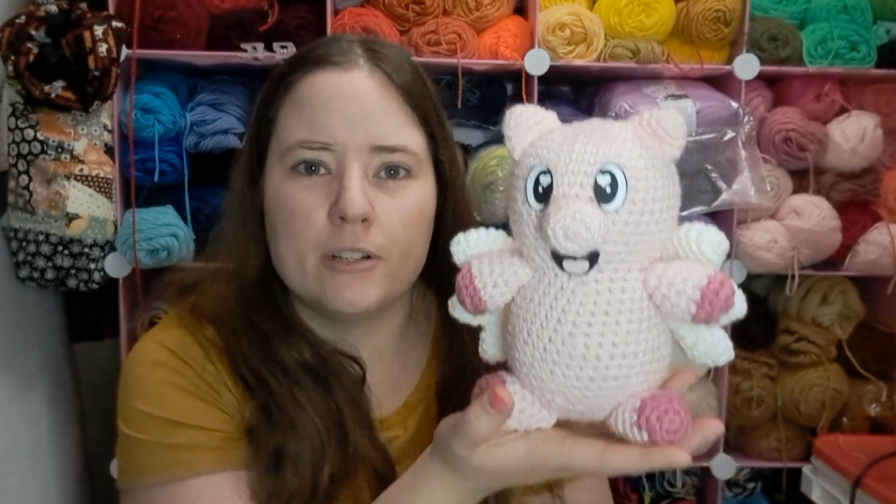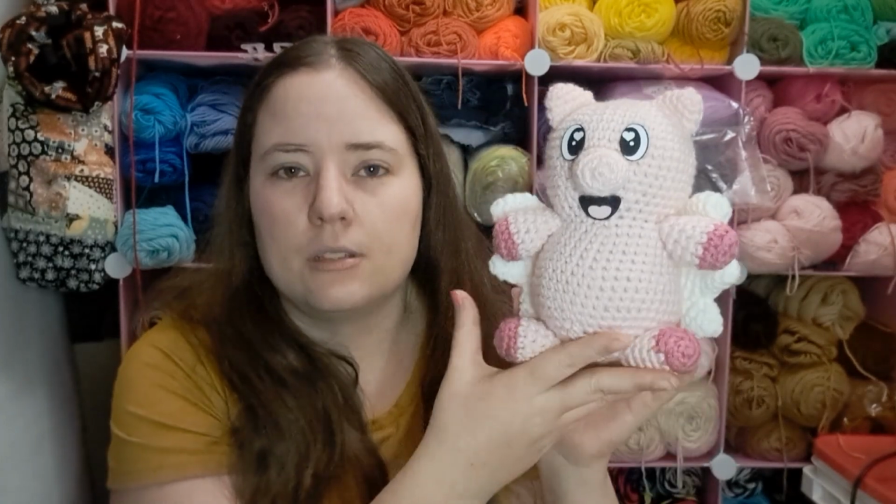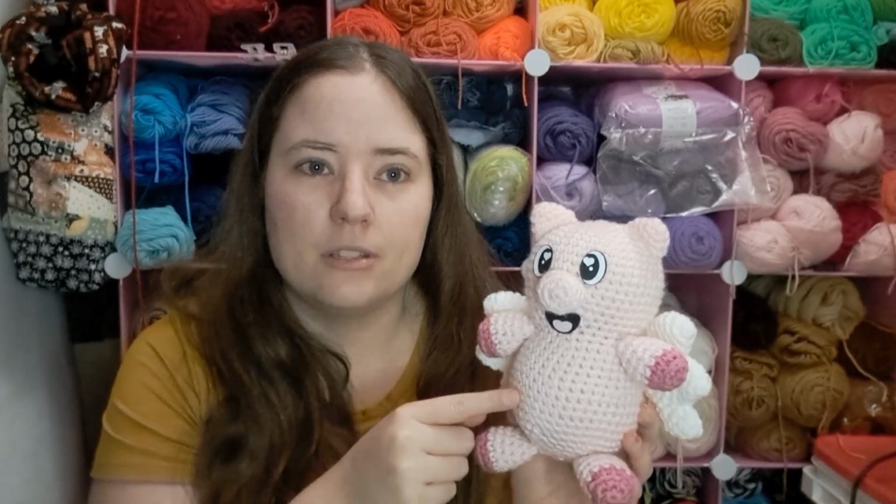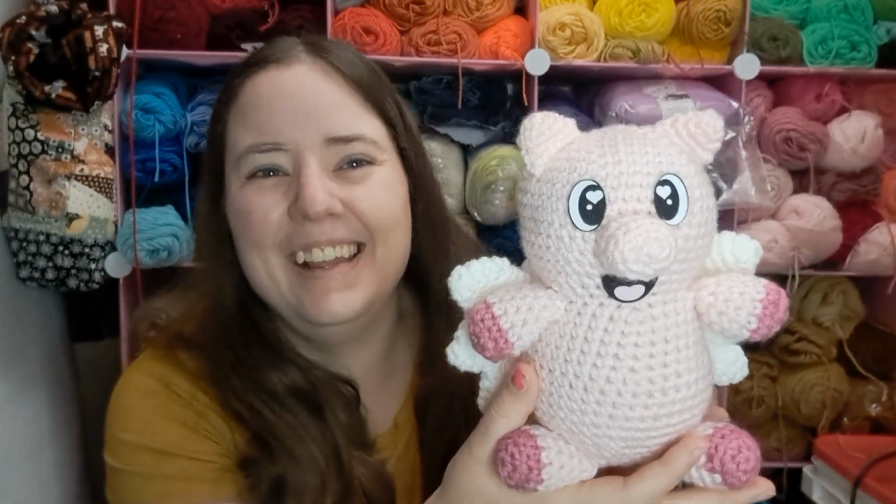I've been trying to use bigger hooks to get bigger amigurumis, but then it also makes bigger holes, so it's just, you know, a cycle. That's why I recently mentioned that I want to start stockpiling, because I got a lot of worsted weight. I want to get some more size 5, just so I could use the slightly bigger hook and not have the holes. And then I also want the bigger yarn. I just want yarn, I guess.